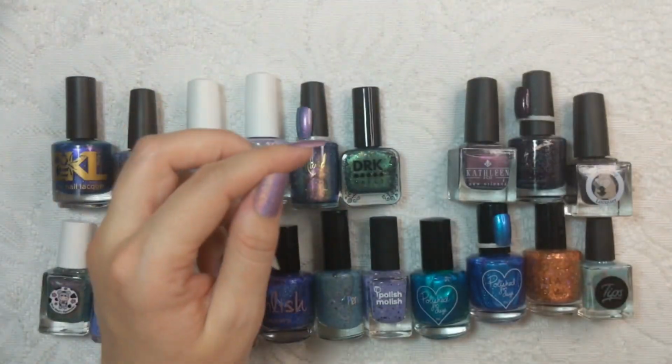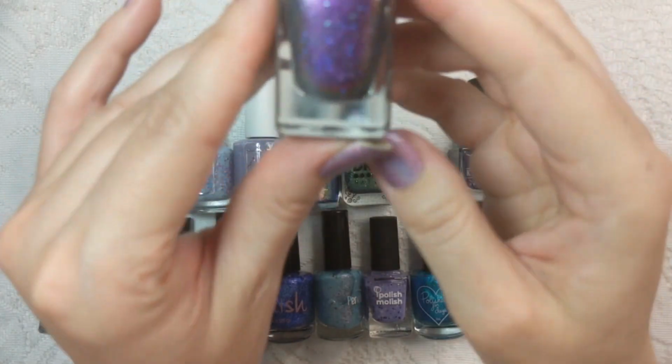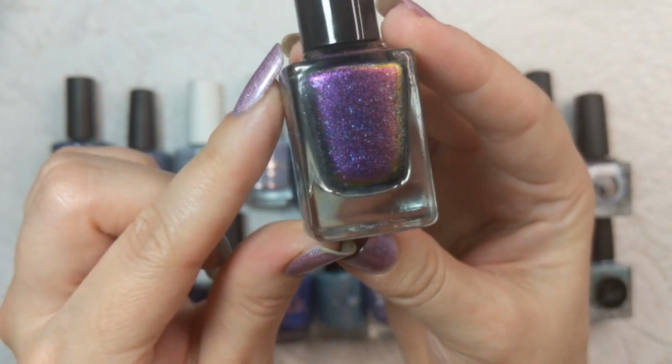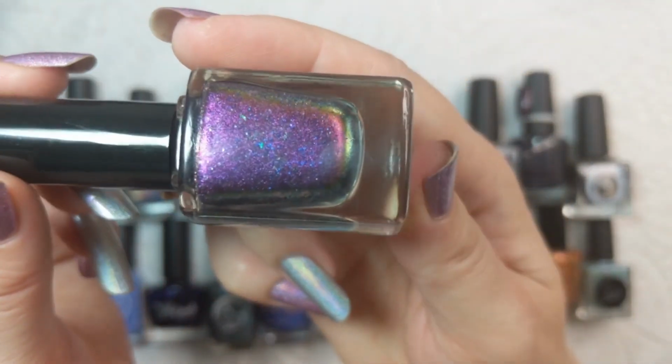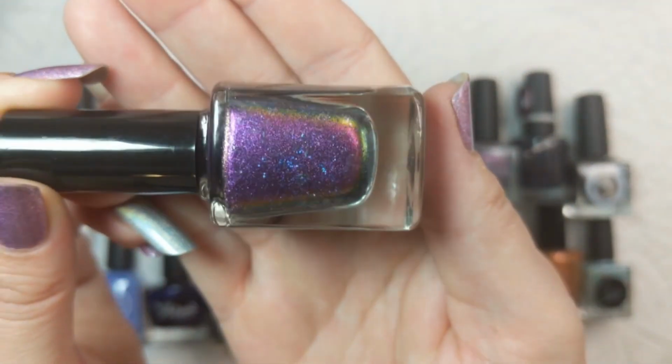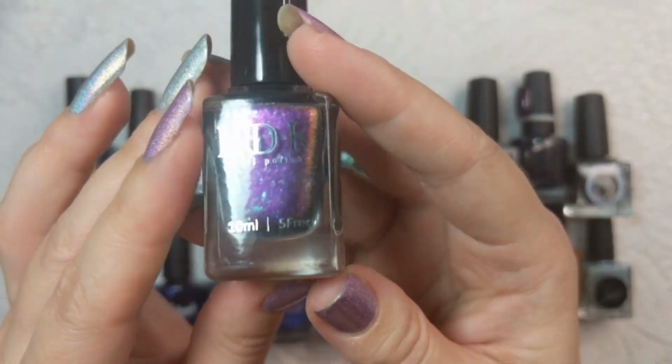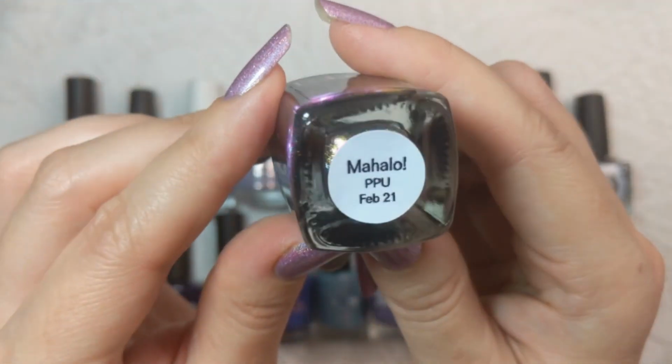But even if you don't like magnetics, let's show what it looks like again without the magnetic. You still have that beautiful bright fuchsia multi-chrome with those gorgeous blue holographic glitters in there. I really love the twinkle effect that those add. It's a good one. It's a really gorgeous polish. This one again was EDK's Mahalo.